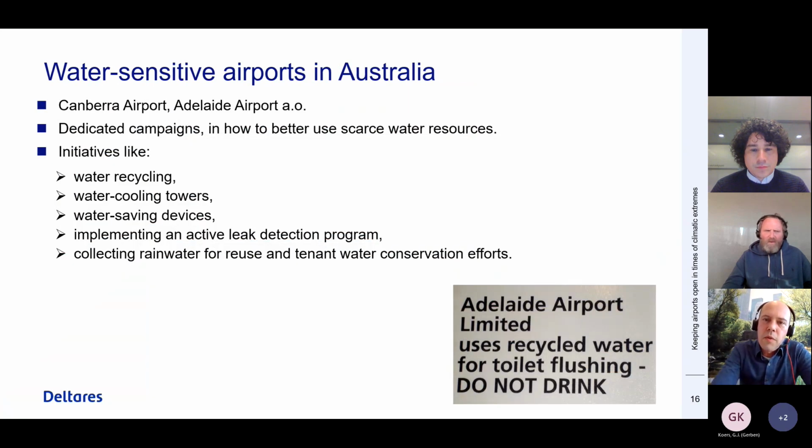And interesting is that Australia is not only fighting the water, but also embracing it and using it. And that's more to the south, where they have a lot of rainwater deficit, and to deal with droughts. Examples are Canberra Airport, Adelaide Airport. So this is a photo of the recycled water, or the utilization of rainwater. And it is also used for cooling. It's about the recycled toilet flushing, etc.